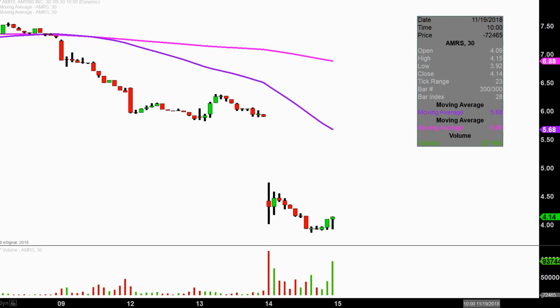Now, I don't mean to rub salt in the wounds or state the obvious, but yeah, a very brutal day with a gap down and then the price continued to bleed. But from a trading perspective, going into tomorrow, it's actually a very interesting setup. And it all revolves around the fact that the price finally started to go sideways.